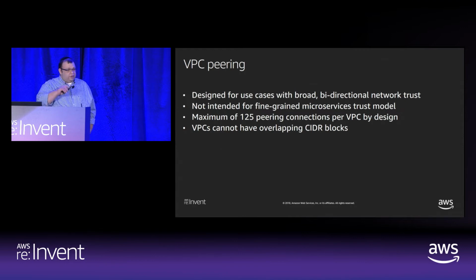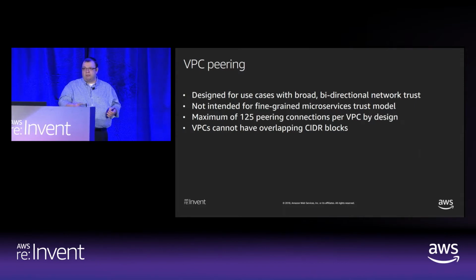The second aspect is around peering. Peering from day one was really designed to create a bidirectional trust between two networks. It was never really designed to have a trust relationship on a micro level between two microservices. And some customers had architectures where they want just one microservice to talk to another microservice, but they didn't want to have to create that whole network trust, right? So that was one big ask from our customers. The other thing is there are some limitations with VPC peering. 125 doesn't sound so much, but if you have many accounts, many VPCs, very quickly you could start bumping up against that limit. And especially if you're a service provider and you have dozens or hundreds of customers, you will quickly bump up against this limit.